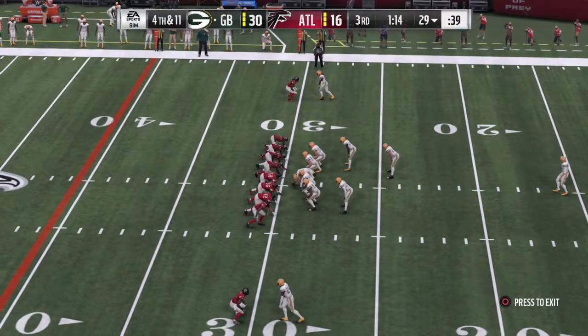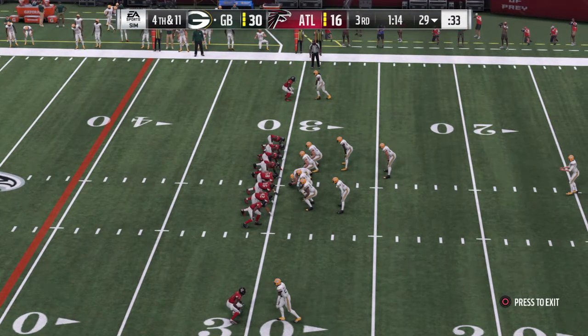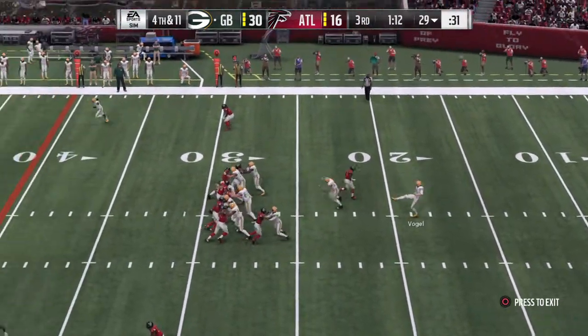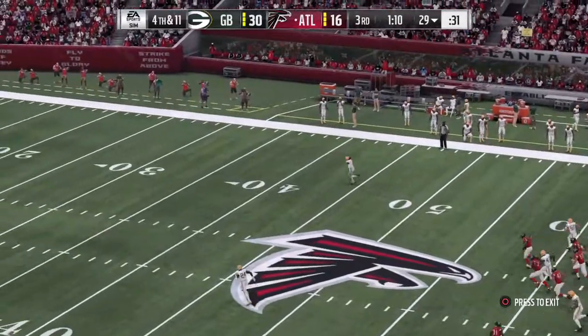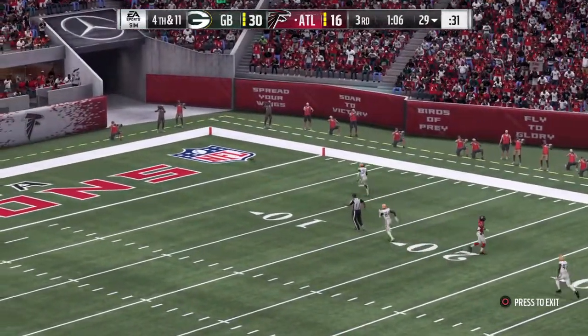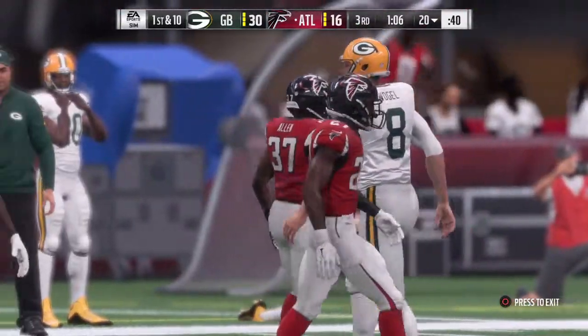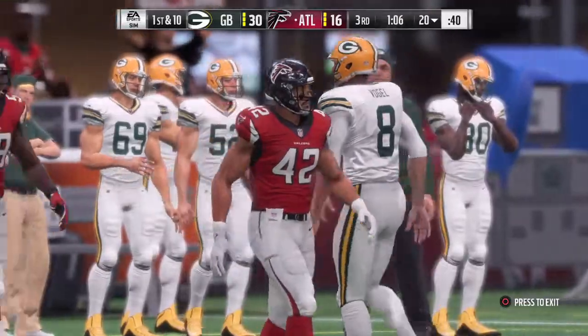On now is the Packers punter, on for his second punt. He'd take a repeat of his first. He gets this one away, and boy, it's another boomer. And no one there to stop it. Hits at the 8, but it carries all the way into the end zone for a touchback.